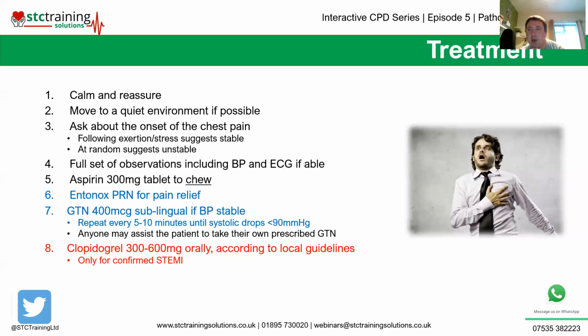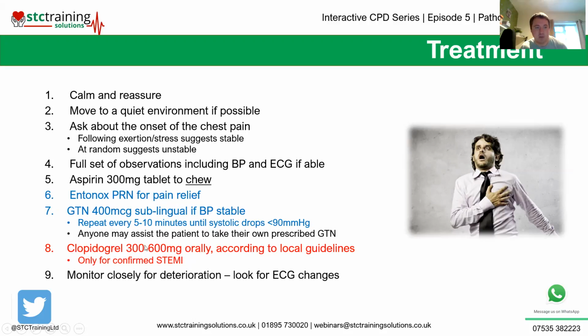If you are SARM trained, you need to be at least SARM trained, and your company, your CQC registered organisation, needs to specifically allow you to give clopidogrel. As I said, very unlikely, but that's the other drug that now comes in with acute coronary syndrome. If this patient is definitely having a STEMI, we give either 300 or 600 milligrams orally, and that will be according to local guidelines, whether or not the patient is going to the Cath Lab or not. If you don't know what that means, then don't give it, okay? So, lovely. Entonox, GTN, and aspirin are the three that I'd expect people to crack on with. Clopidogrel is a nasty drug, especially in high doses, so we want to be certain we're giving it for the right reasons.